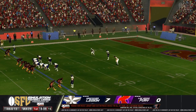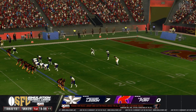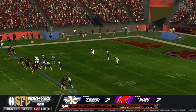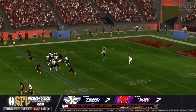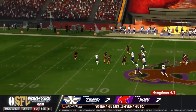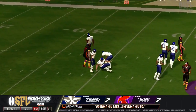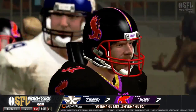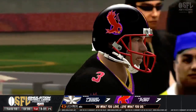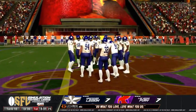That's going to bring up a 4th and long on Vancouver's 29. They're going to send out the punter, Jess Kingston. Good snap. And the punt is away, and that's going to go all the way down to the 32-yard line, and he's been hit. Max Jackson picking up about 2 yards. That's going to start Las Vegas at their own 36-yard line. 4:31 here to go in the first quarter.